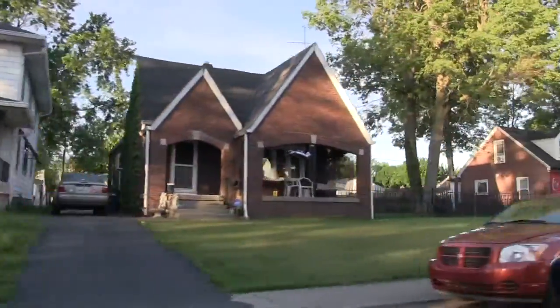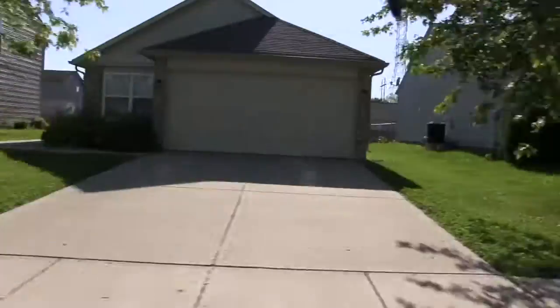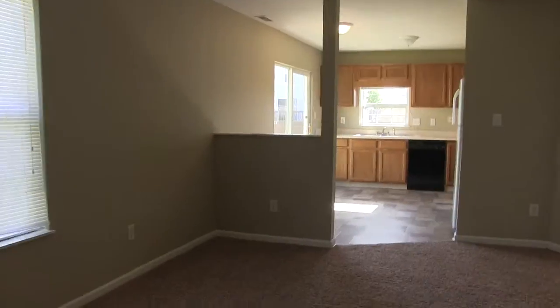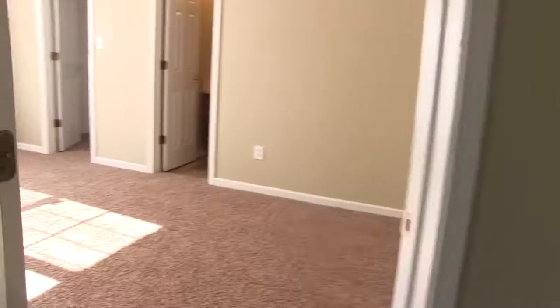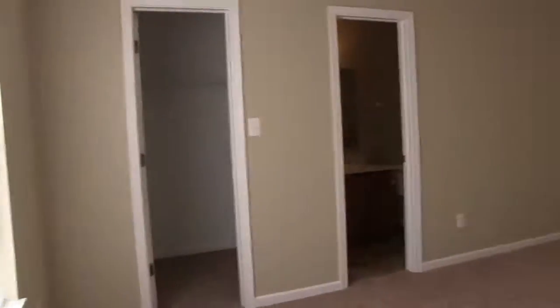So if you have a home that's in the $1,000 price range, and you have an apartment that's the same price range, most people here would prefer to rent the single family home. And that's one reason why it's a great place to own investment properties. We have typically 3 and 4 bedroom homes. This is a good example here of a ranch style 3 bedroom, 2 bath, and that seems to work very well as far as an investment property goes here in Indianapolis.